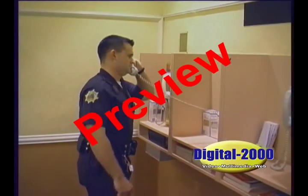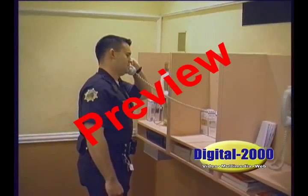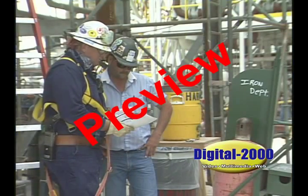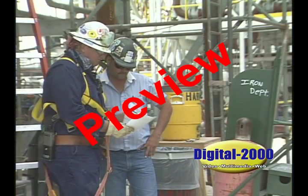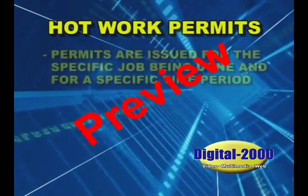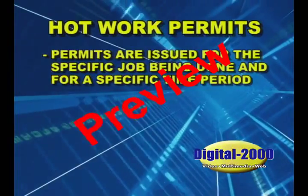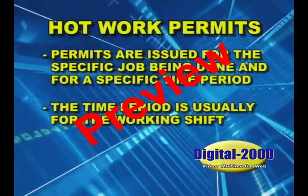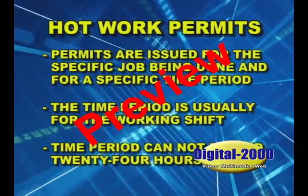Some of the basic hot work permit procedures include: before beginning hot work, contact the fire marshal, safety engineer, or maintenance manager to have a hot work permit issued. Permits are issued for the specific job being done and for a specific time period. The time period is usually for the working shift, but may never exceed 24 hours.